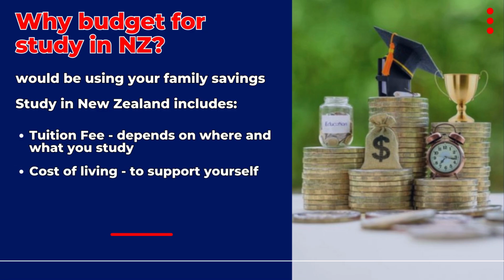The second is about the cost of living. So once you're in New Zealand, you must also have sufficient funds to support yourself, like your accommodation and any other cost which would be incurred while you live there. So students need to plan accordingly for their studies.